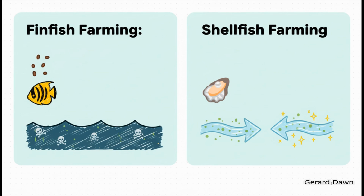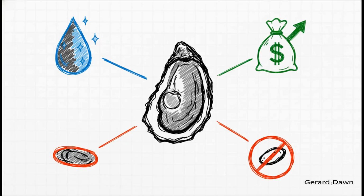Okay, look at this. This really hits the nail on the head. Think about it. With a lot of fish farming, you're constantly worried about feed, waste, and what that does to the water. But with shellfish, it's the complete opposite. They are literally the janitors of the sea. They clean the water by eating the algae that's already there. You don't add feed, you don't add chemicals, you just let them do their thing and the environment actually gets better.